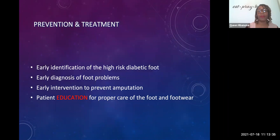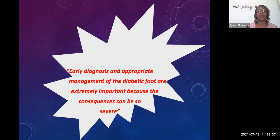Early diagnosis and appropriate management of the diabetic foot are extremely important because the consequences can be so severe. This is why you need to have a relationship with your foot doctor. Small things become big things so quickly with the diabetic population. I really stress having a good relationship with your foot doctor. That way, the moment you see something, you know where to go and how to treat it. If you don't have a foot doctor, typically those patients will start to try and self-treat and make things worse. Next slide.